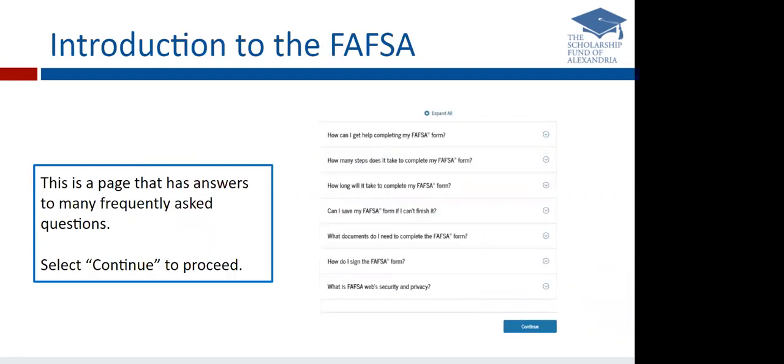Once you create your save key, you'll see this introduction to the FAFSA screen here with many frequently asked questions. You can scroll down to the bottom of the screen and hit Continue.